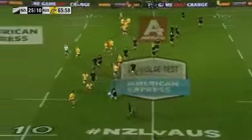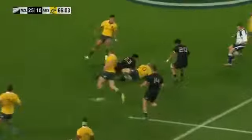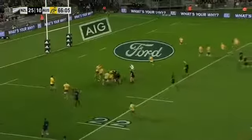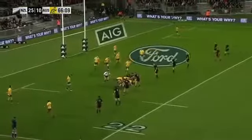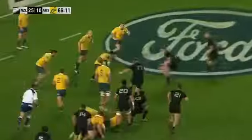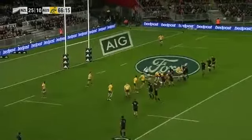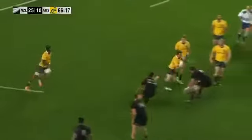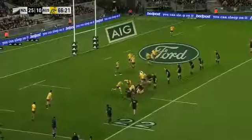Now here's Dagg. Away for Smith. And the chase is coming, led by Fekitoa, but he got a nasty bounce and just couldn't quite reel it in. And the Wallabies have possession. Holatoa makes a little bit of ground. Now they get it away. Here's Foley, having a go at the line, which he's done all night.